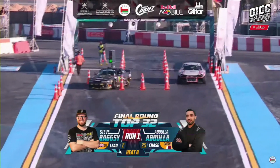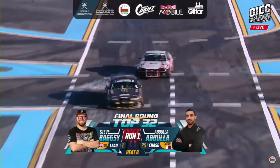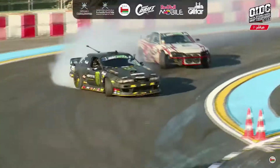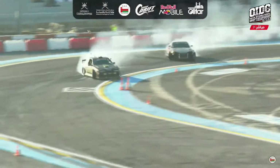Okay, so here we go. Bagsy the lead, Jouard the chase. As we see Steve coming down, absolutely ripping that PS13, throwing it in. Big angle from Bagsy, but look at this from Abdullah Jouard. Throwing it in, trying to match pace, but he can't keep up with the pace of Bagsy.